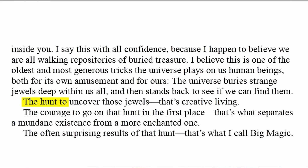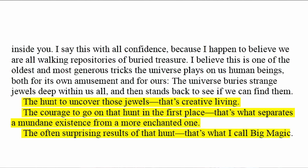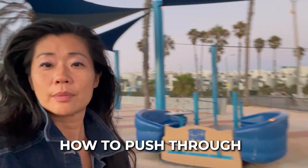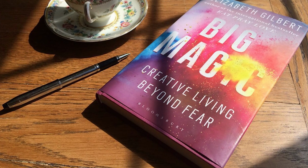And she goes on to say, the hunt to discover those jewels, that's creative living. The courage to go on the hunt in the first place, that's what separates a mundane existence from a more enchanted one. The often surprising result of the hunt, that's what I call big magic. And I will tell you, every day I'm thinking about how to put together my video, right? Like how to tell my story, how to push through when I want to stop. That's part of the big magic.